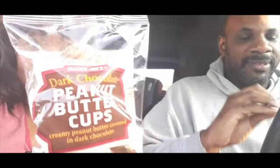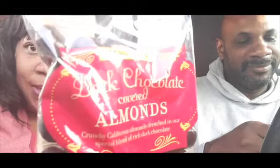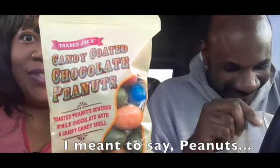Alright, I will take the spoons. Thank you. Alright, peanut butter cups, dark chocolate. Almond nuts. Dark chocolate covered almond. Chocolate nuts. I'm sorry, you keep saying nuts, y'all. So peanut butter. Hand-coated peanut butter. Don't that look good? So I said, well, let's try it.